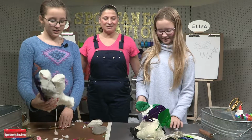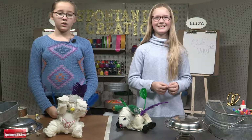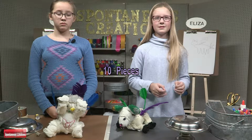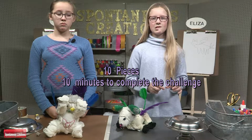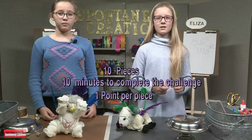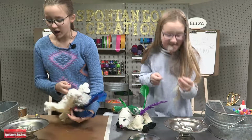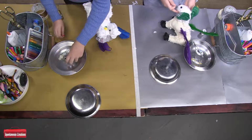So let's clear the table and I'll tell you about the next part of our challenge. Okay guys, here's some parts from today's project. A sewing machine. There's 10 pieces in each of your tins. You have 10 minutes to sew on as many pieces as you can. You get 1 point for each piece. On your mark, get set, go. Okay. This works. Let's go.